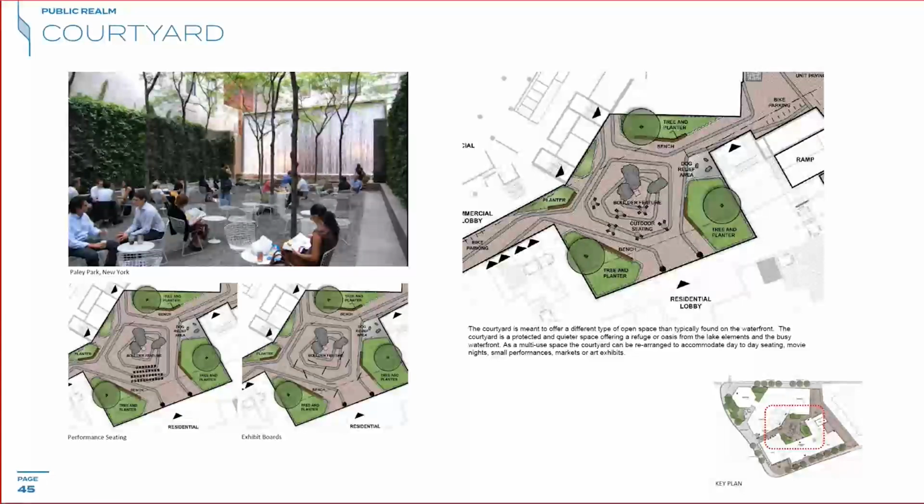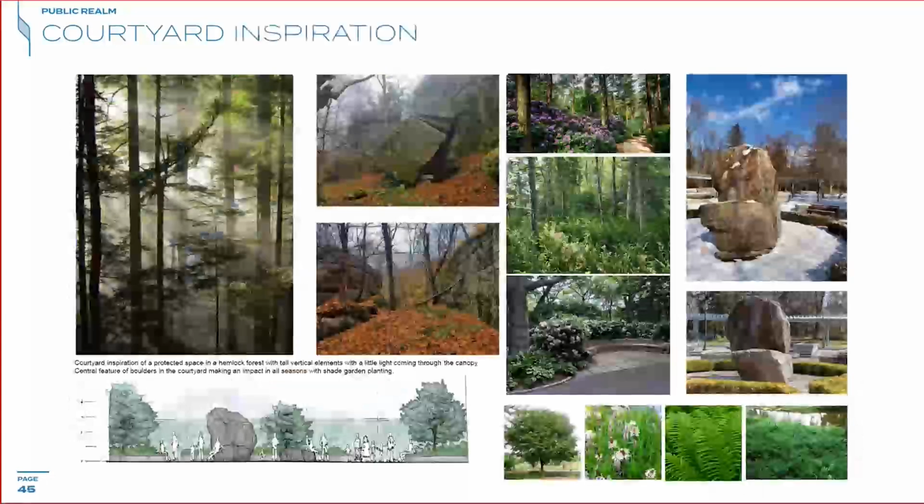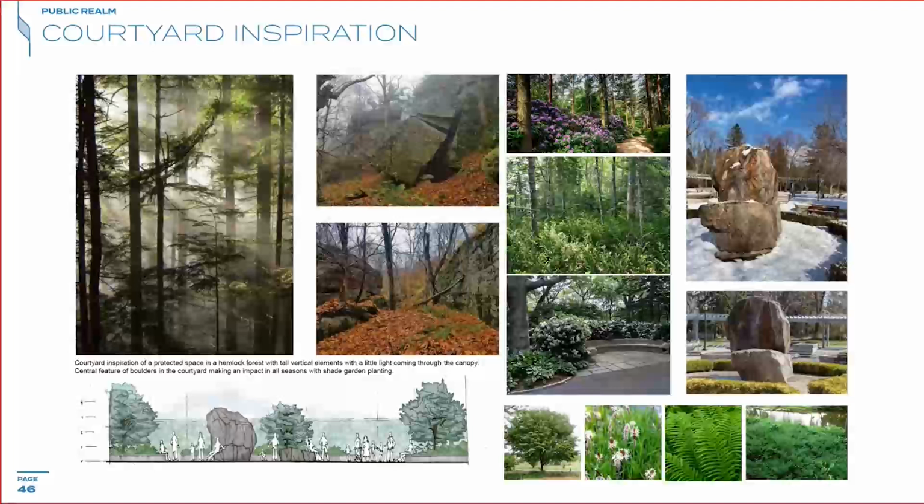Next, please. Finding inspiration in a shady forest, we're proposing blue beech native understory trees, ferns, and evergreen Canada yew and other shade-tolerant plant species. Specimen granite boulders, similar to those in the historic design public park on the right side of the page, provide a striking focal point and connection to nature year-round.